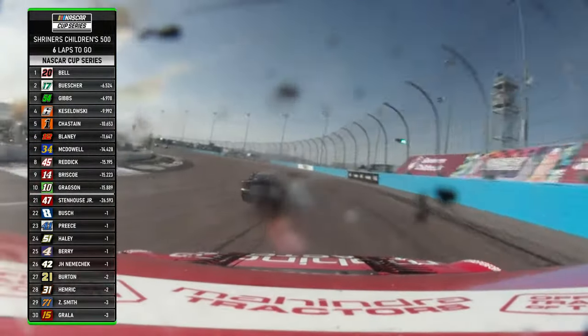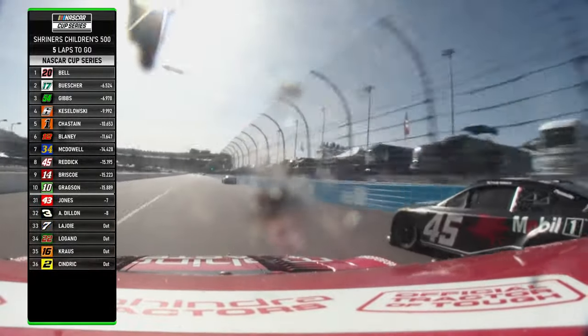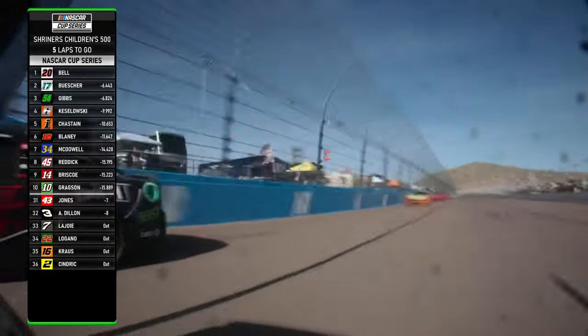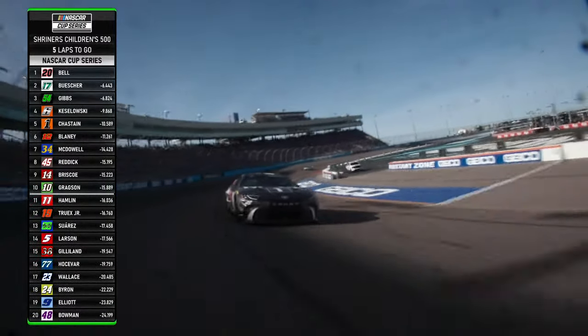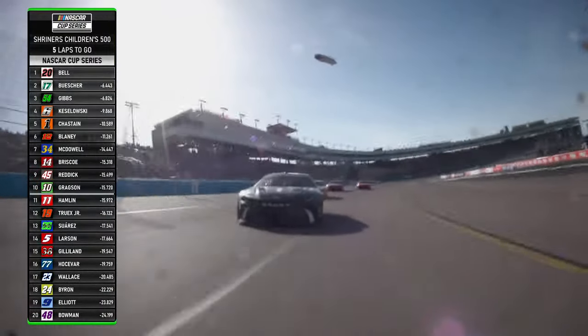He's been doing some big slide jobs. Here's another one right in front of Briscoe. These guys are going at it. These guys think they're racing on dirt. Well, five to go. Big position there. Yeah, we make so much to do about the points, but every spot matters because you just don't know what this will come down to at the end of the season.